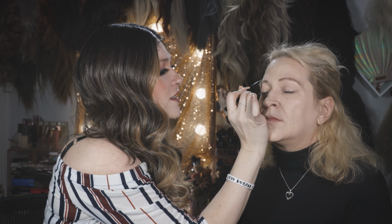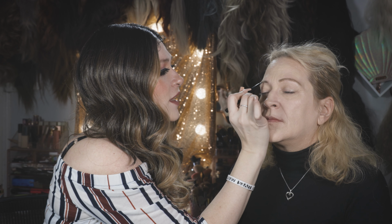Mm-hmm. A lot of us who are now in our 30s and 40s and were part of that trend are now suffering the consequences of it, because none of us thought we would ever not have pin straight brows. I don't think we cared about the future of our brows at that time.